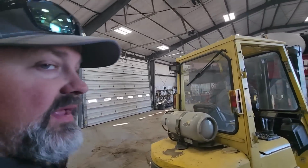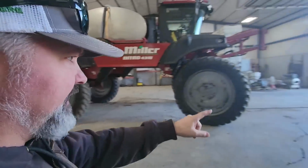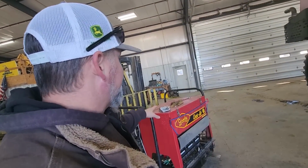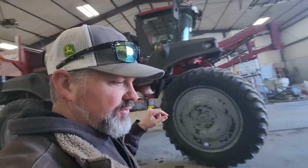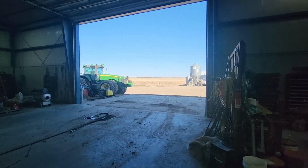All right, so we've got the air seeder down, taken off, and we took the hydraulic hoses off as well too, because they were leaking. There was not a ton in here, but we will vacuum that out. Time to hook up the boom. What a gorgeous day here in Nebraska. Wowzers.